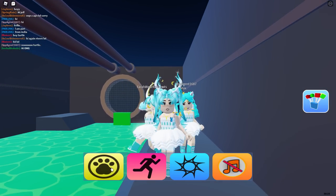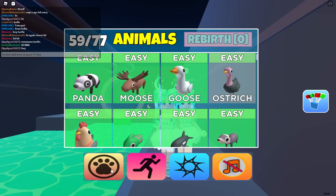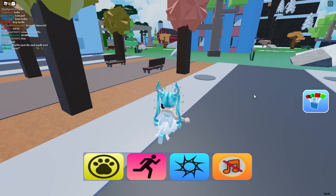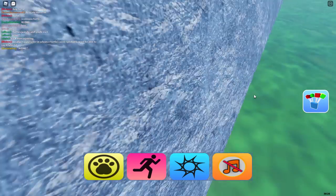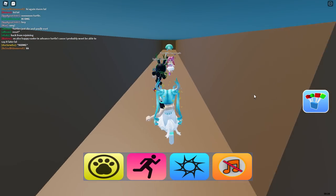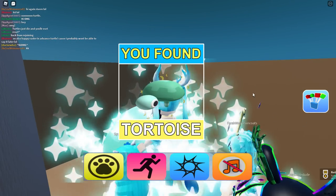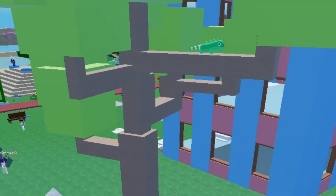Okay. So now, how many do we have so far? Let me see. We have 59. I'm still missing a mat. 18, I believe. Where are the rest of them? I feel like we've checked everywhere. Oh man, those are hiding really well because... Oh my gosh, there's something here. Yes, okay. Another turtle? Is that another turtle? It looks like another turtle. It is another turtle. A tortoise. Okay. Oh, wait. We haven't gotten that one.